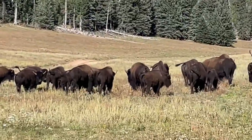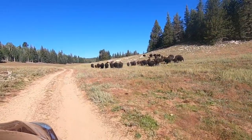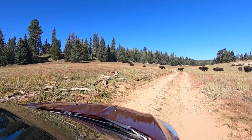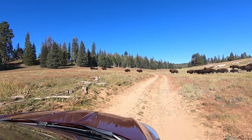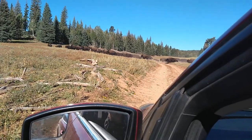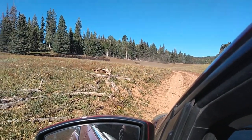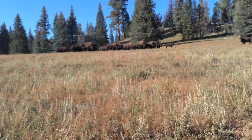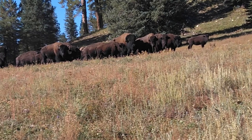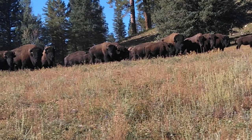I crept up slowly on the herd, not wanting to scare them, and figured I'd be passing them to the left. Yes, after they crossed in front of us, they got up on the ridge to our left and got in a line. The bigger ones in the front and the smaller ones in the back. And then they were just doing a stare at us. Pretty intimidating.